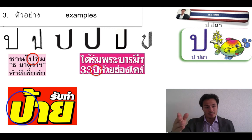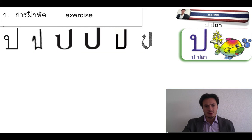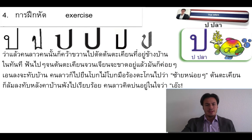And what's on top of this, the yellow little sign there, is an actual tone mark not belonging to the consonant. We will learn these later on. And a fourth example here, where we have ba ba in the first line, where you can see quite straightforwardly written.